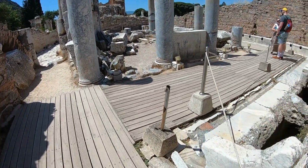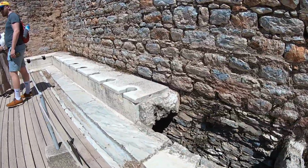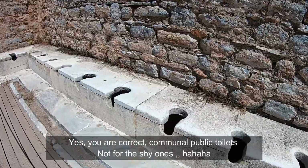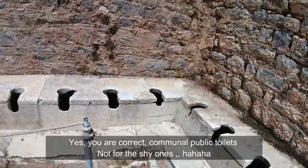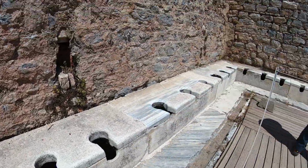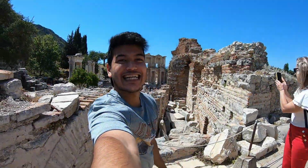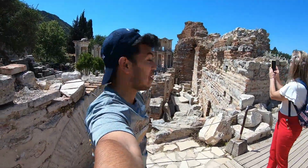Let's walk in. Tourism paid for you. These are the restrooms, right? You see here. Oh my god. So you sit together. But remember, 200 years ago, all the steps.